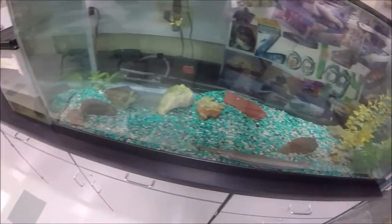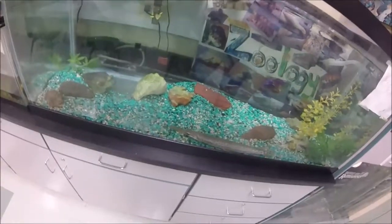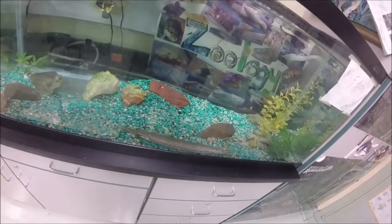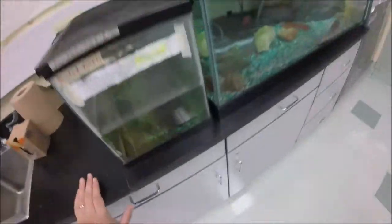He's been with us for a long time. He was inherited from a teacher who retired, and he had him for a long time, so he's at least 20 years old. More than that, over 20 years old. And if you want to, you can throw a goldfish in there and feed him if you come to zoology club. Here we have a painted turtle.